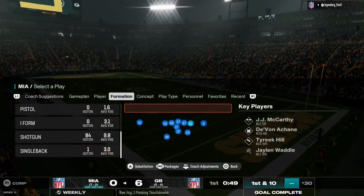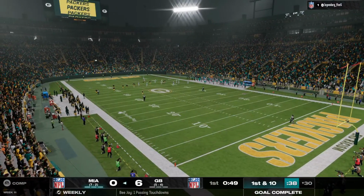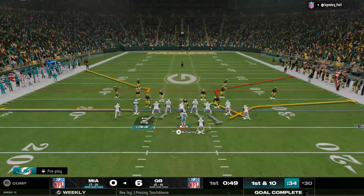And not willing to risk a return. This ball's going to come out to the 30-yard line. First down, Miami, as they get set to start the drive.